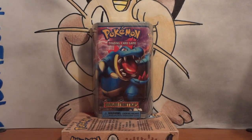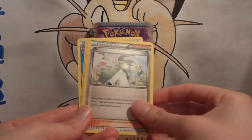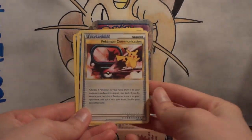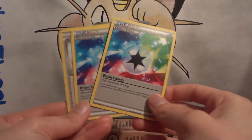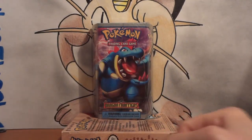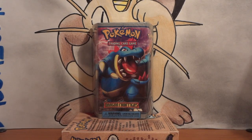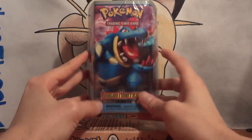So, that pretty much sums it up. He also sent some extra cards, which is totally awesome. We have an N, Pokemon Communication, and 2 Prism Energy. Really awesome. Blade of the Samurai is just providing some video material for all of you to watch while we await my Dragon's Exalted box. So let's go ahead and check this out.